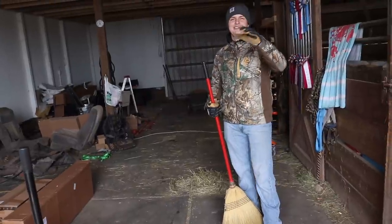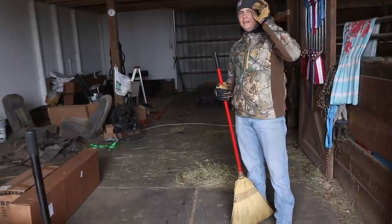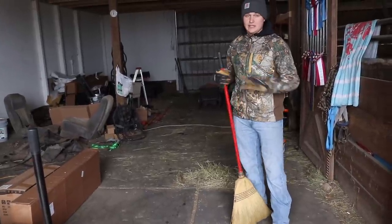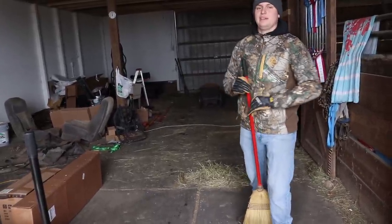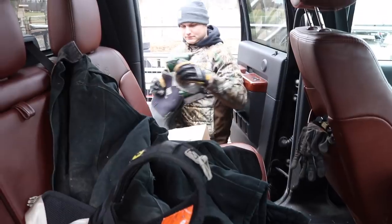But we're gonna get the interior cleaned out, lay it all down in here with all the stuff he has in it, and then fully detail the interior. Then once everything's clean and organized, set it all back in there nice and neat, but at least everything will be clean and not grimy, so let's get to it.